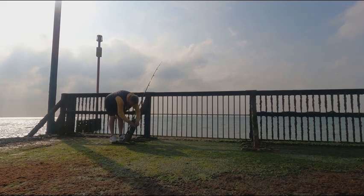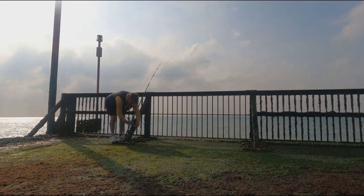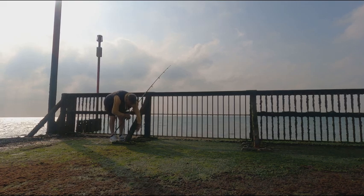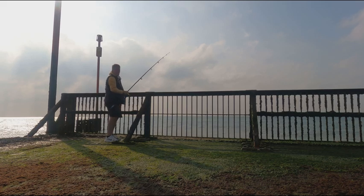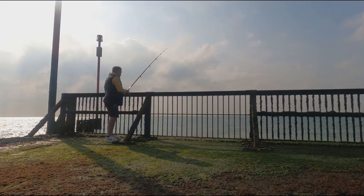I don't think we've got anything. I haven't seen the rod tip move, but then again, you never know. It's quite a heavy rod, this, so let's check it out. Bait it up again and chuck it out. That's what it's all about.